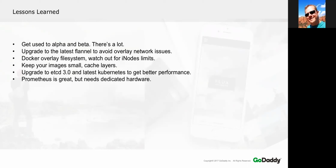And then Prometheus. Prometheus is a great tool, but hosted in a Kubernetes cluster, it's not good. You need dedicated hardware for that. I personally like Graphite, and I wish it was built into Kubernetes, to take the data and export it to Graphite. Graphite's a better metric-based time series. So we have a service that pulls data from Heapster and pushes it into Graphite, and we have our dashboard and monitoring set up around that.